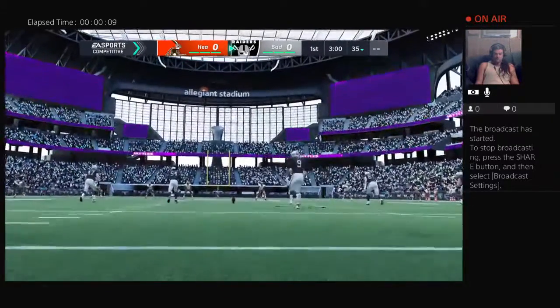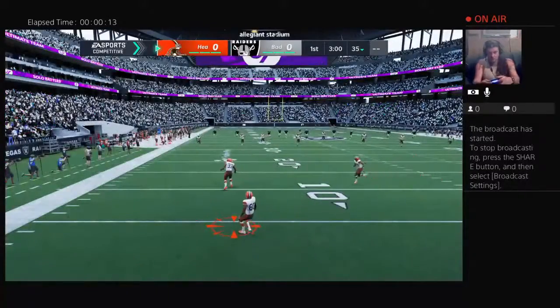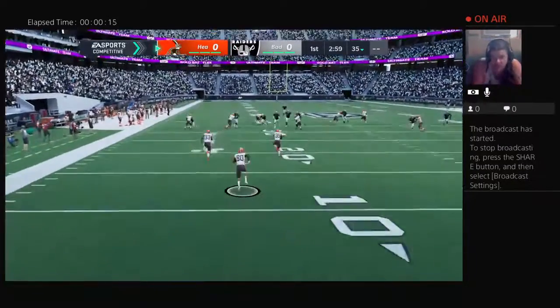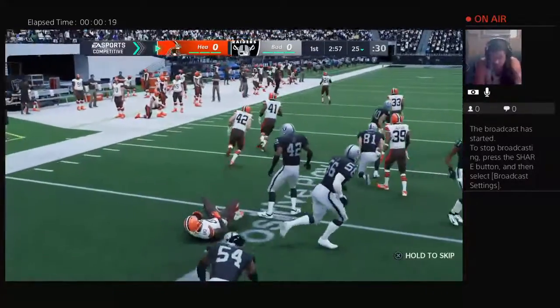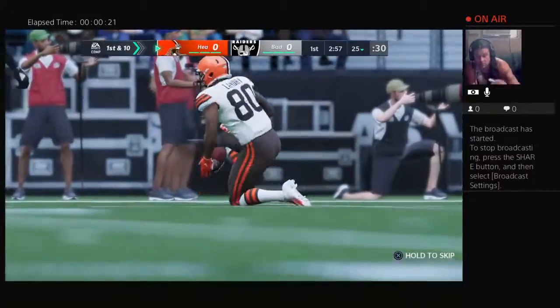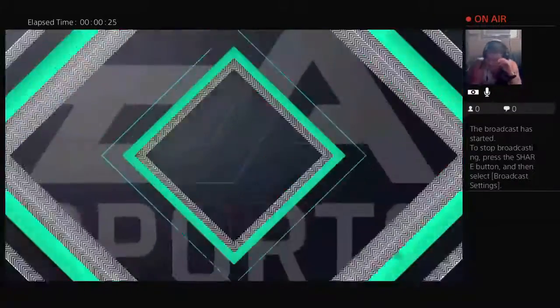And off we go from Las Vegas. Here's Jarvis Landry now on the return, and able to get this out to the 25. First and 10. At their own. So here come the Browns for their first drive on offense.